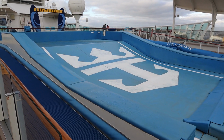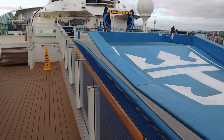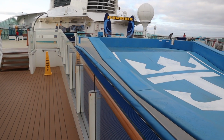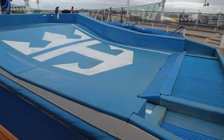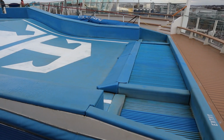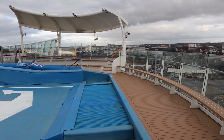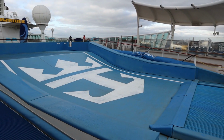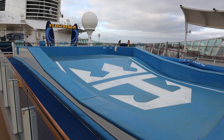So here is the back end of deck 12, and as you can see, not too many people up here at the moment. It's quite cold today, but this is the flow rider. Obviously not on at the moment, but it gives you an idea of how it's constructed. And there's some seats around the outside for you to view people when they're belly boarding or surfing on the flow rider.